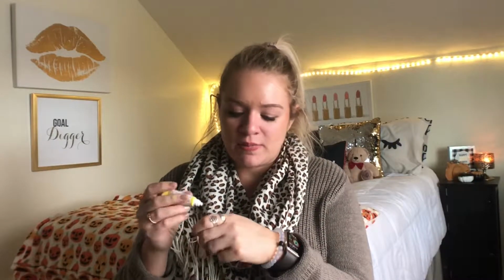So we'll go ahead and put a little bit on the back of the hand here. It almost feels like a medication for acne or something. On the spot that I put on my hand, it does feel pretty soft. I don't know what its claim to fame is. This is supposed to be really good for super dehydrated skin.